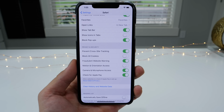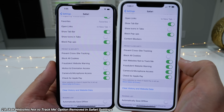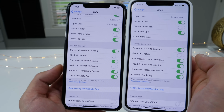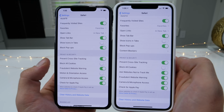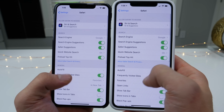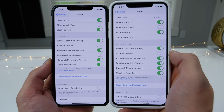And also a setting in the Safari settings that I noticed was removed is ask websites not to track me. You can no longer enable that. And I assume that's because Apple made that default, so you no longer have to enable that. They're just implementing it into Safari, but I'm not sure on that. So if anyone knows the answer why that disappeared, let me know.